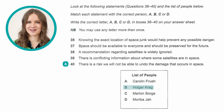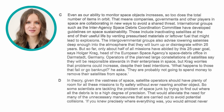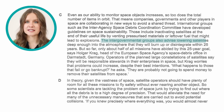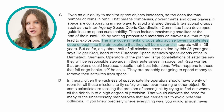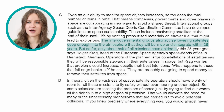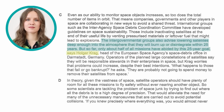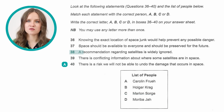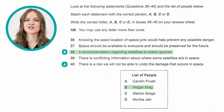To learn more, let's read this part. The intergovernmental groups also advise lowering satellites deep enough into the atmosphere that they will burn up or disintegrate within 25 years. But so far, only about half of all missions have abided by this 25-year goal. Abide by is to follow the rules. So, a recommendation regarding satellites is widely ignored. 38 is B.